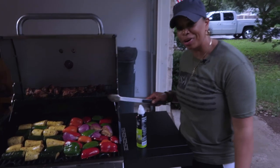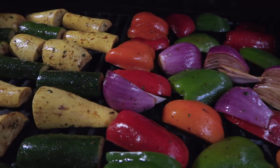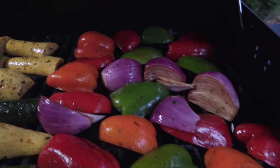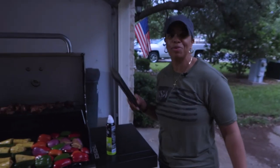Does that not look pretty? Do you want to eat what's on there? We got yellow, green, purple, red. Only thing I don't have is blue, but that's fine. I don't need to eat that part of the rainbow today. I have blueberries in my smoothie today.